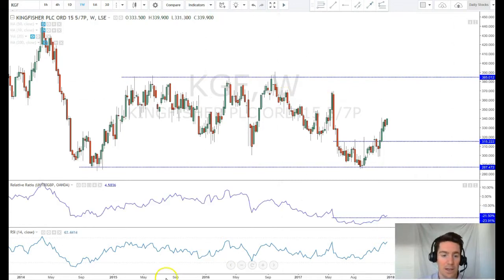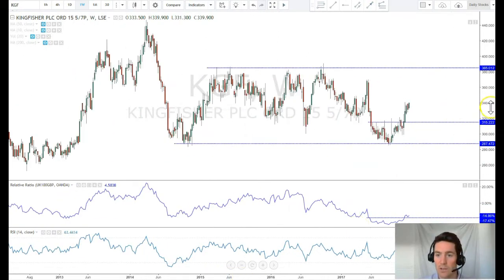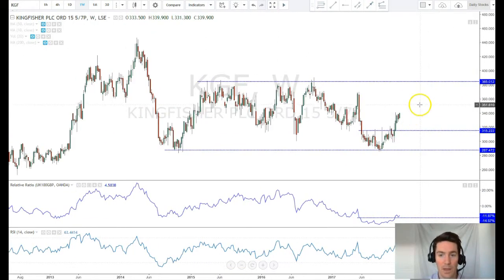The next up we're looking at is Kingfisher Group. This is the retailer that owns B&Q and Argos. As you can see here, this is trading in quite a large range, and this goes back to the end of 2014, and we reached lows there of 283, and within the next year we got to the highs of 385. So we've been ranging within here for some time.